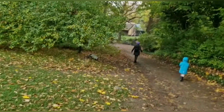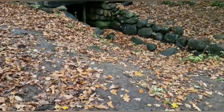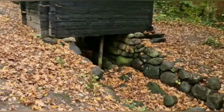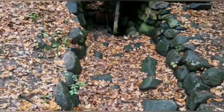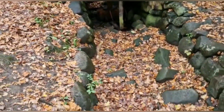Elio, hold the rail so you don't fall down. There's a slope there. There was a stream running. Then it will be running. Elio, come around, don't go there. Come, don't go inside, Elio.